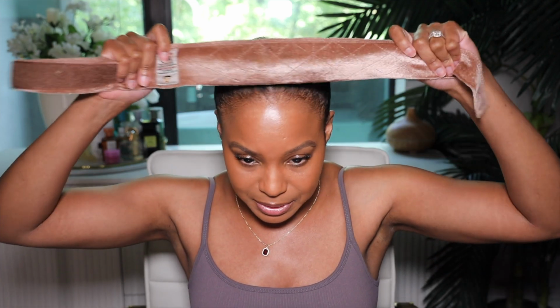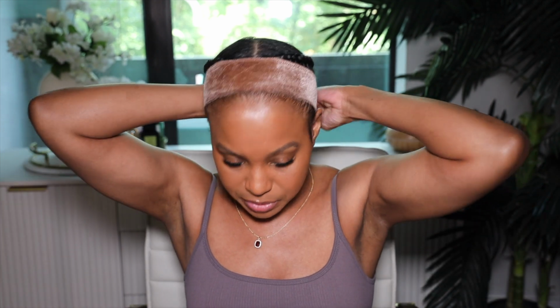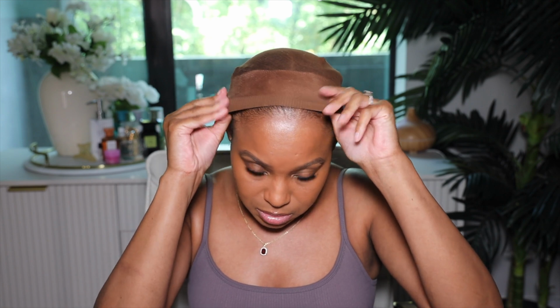So for the base, we're also going to prep with a wig grip. Wear and go wigs, I'm sorry, a bald cap doesn't make sense to me because it's wear and go. You could just rip it off. You can wear it glueless, apparently. You're supposed to be able to. So I put on a wig grip, then I put the wig cap over it, then we're done, girl. That wig cap ain't going nowhere. The wig ain't going nowhere. Girl, we are stuck. Like Chuck.